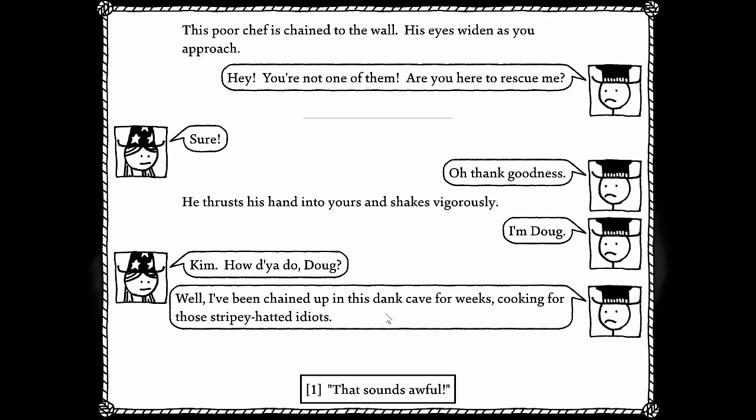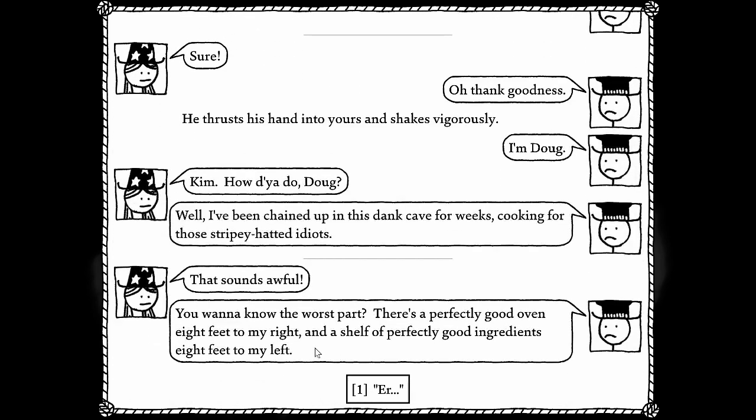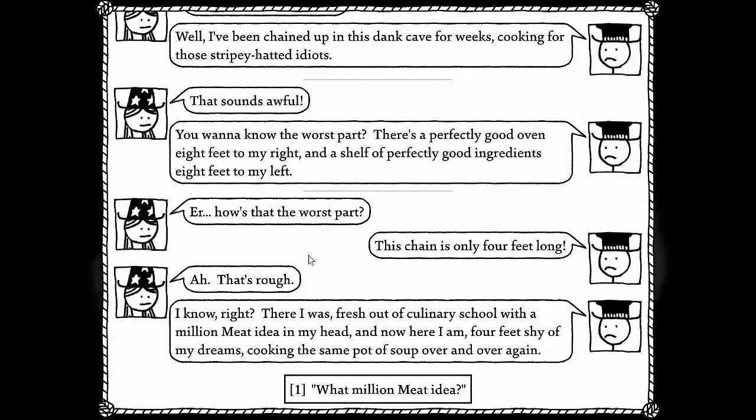Well, I've been chained up in this dank cave for weeks, cooking for those stripy hat idiots. Sounds awful. You want to know the worst part? The perfectly good oven is 8 feet to my right, and a shelf of perfectly good ingredients is 8 feet to my left. How is that the worst part? The chain is only 4 feet long. Ah, that's rough. I know, right?